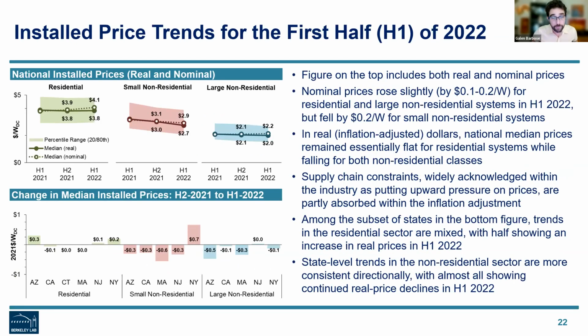Here we show some preliminary and partial data for just the first half of 2022. Obviously, supply chain constraints and inflation are in the news, and we would certainly expect those factors to impact system pricing in the more recent history. And to some extent, we see that here.